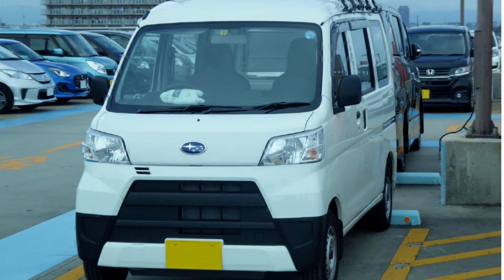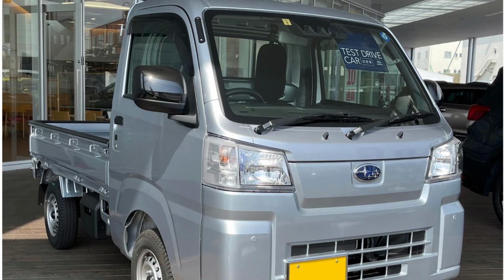And that is what makes the seventh and eighth generations so important in the Sambar story. They represent both survival and loss. The Sambar name continued, but the original Subaru-built rear-engine lineage was over.